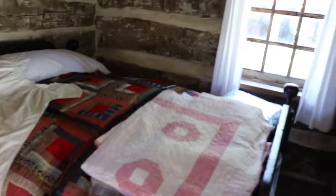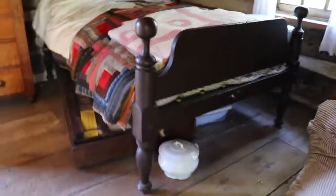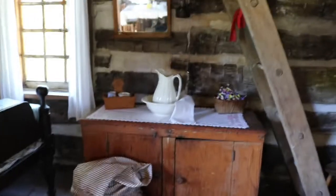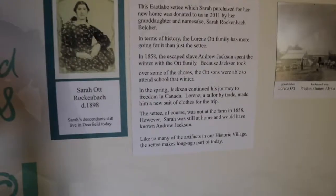That little bed. Chamber pot at the bottom there. That was the bathroom. The baby. Water. Old dress, old couch. Very pretty. I can read it real quick.